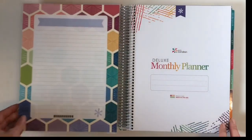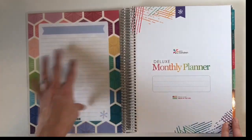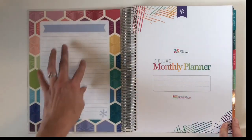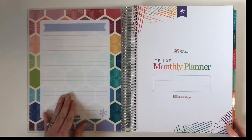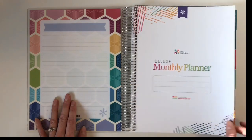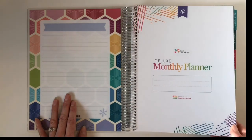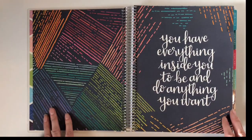So we'll open it up here. So this page, it's just the front dashboard and then wet erase markers. I'm not sure what I'll do there yet. And then here I'll probably write my name in some fancy lettering. The next page, so this is the colorful planner.